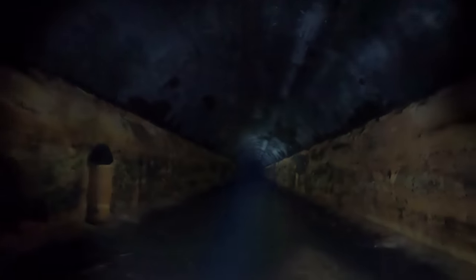That's our view going forward. It looks like there's another curve coming along. Roughly when we get to the curve, we should be about halfway and around the deepest depth of the entire tunnel, 120 feet up until the surface of Mansfield Road.